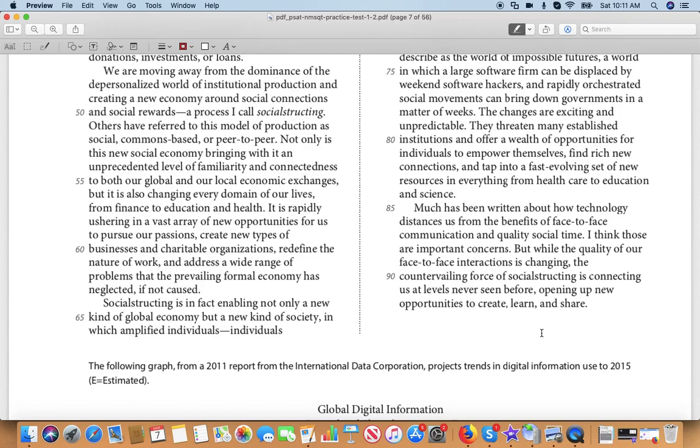Good. And here also, in that sentence, in line 88, it says the quality of our face-to-face interactions is changing, right? And it's true that maybe we're not interacting as much person-to-person physically. But you're still getting it across, going from almost one person to another. Exactly. It's still individual to individual, just through a different medium. Any questions about that passage? No, okay. It's not too bad.